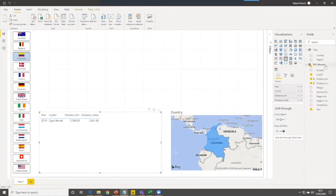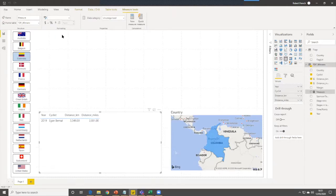Now, if you're looking at the DAX, I'm just going to add a new measure here. You're thinking, that looks like Excel formulas to me, Robert. And you would be 100% right. Because when they created DAX, they wanted it to look like Excel formulas so that people coming from Excel would feel comfortable with it. And all it's going to do here is use a distinct count on this particular data set and cyclists to get a distinct count of the number of cyclists. That's all it's going to do. Okay. You'll see what that means in a second.